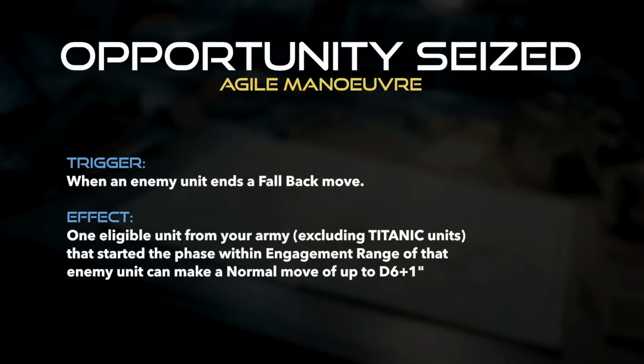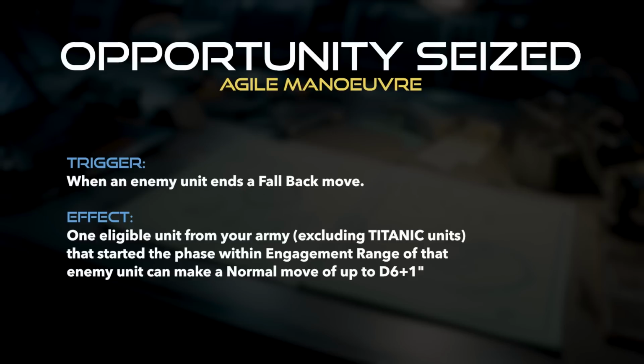Opportunity Seized. Use this when you pick an eligible unit from your army. Some of these, by the way, are excluding Titanic. This one is excluding Titanic, so no Wraith Knights with these. Let's start at an engagement range and use it when an enemy makes a fallback move, and you get to make a reactive move of d6 plus 1 inches.